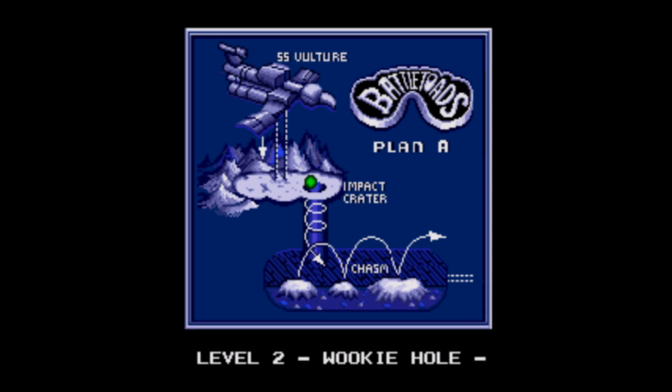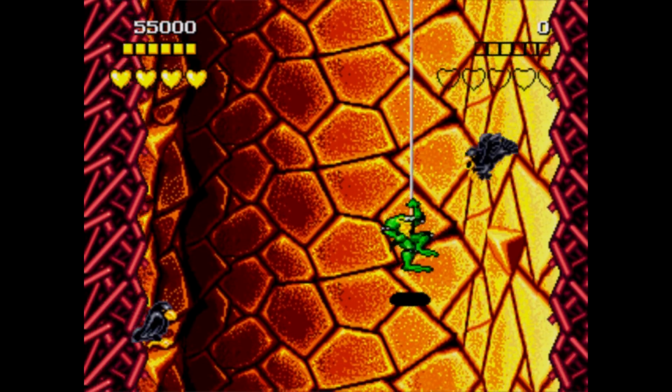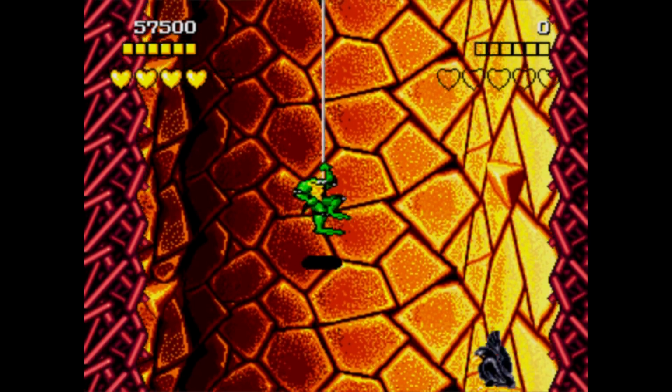The second stage is also a reference to the English village Wookey Hole, which is famous for its caves. This is a reference that is so British, and it makes me so happy it was included in a really successful video game that was released worldwide. Good old Rare.